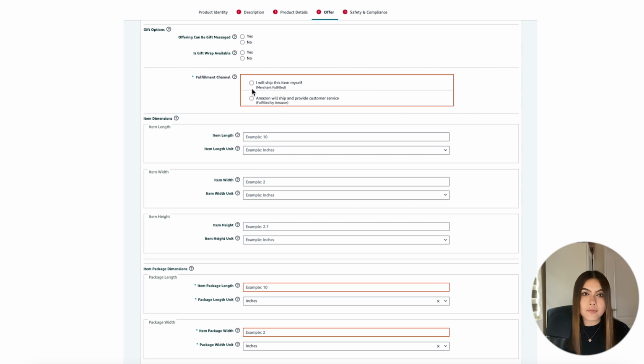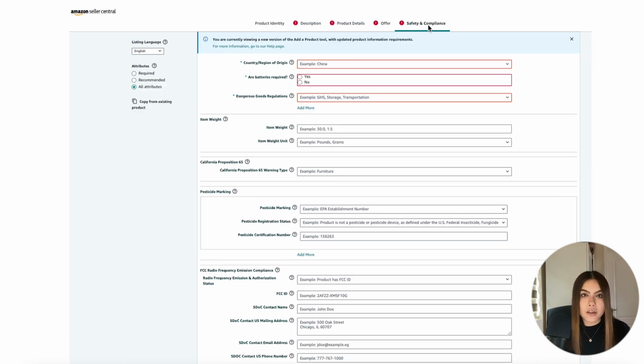Fulfillment channel, this is FBM, so click on I will fulfill this item myself. You can always change it to FBA if it starts to sell well. And then the rest of it, you're going to have to fill out yourself because I don't know your item dimensions. Now for the next tab, which is safety and compliance, put country of origin as USA.